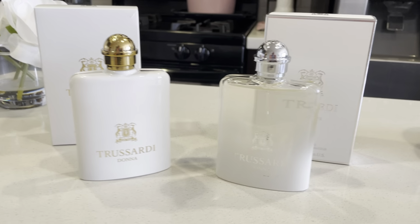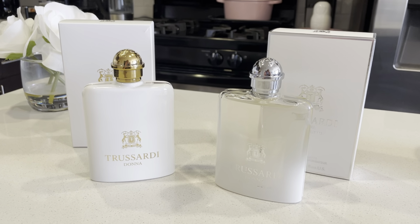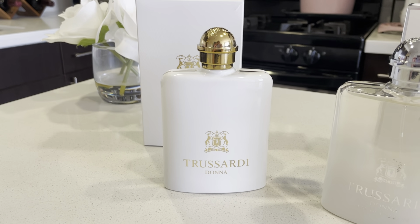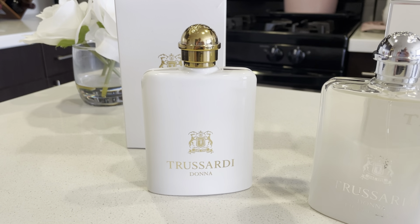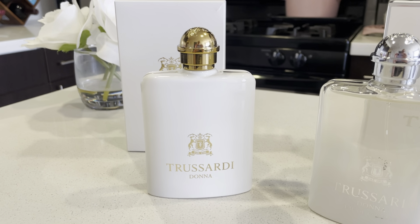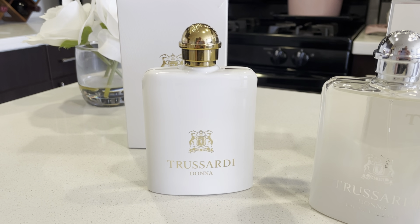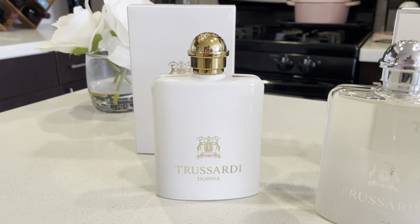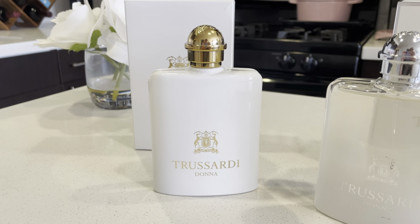So let's get into some comparison and contrast. The first thing I want to say is that when I first smelled the Trussardi Donna EDP, I enjoyed it. I thought it was a beautiful, fresh scent, but I started really loving it as I wore it more and more, because I was able to start uncovering the nuances in it, which I'll get into a little bit later. It's just such a beautiful perfume. It's something that I think I'll always have in my collection from here on out, and I highly suggest checking it out if you haven't tried it already.